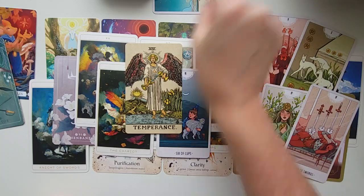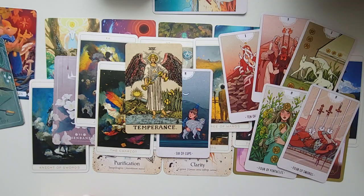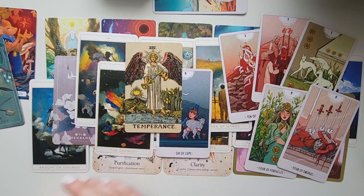Let's see if we can get an outcome. Oh, Spirit said no. No outcome? Okay. Oh, this is the outcome. Okay. Alright, strange, but not at the same time.